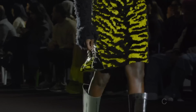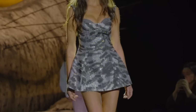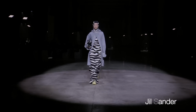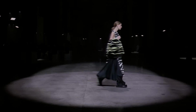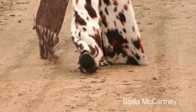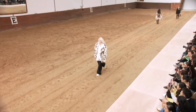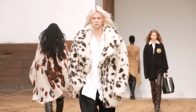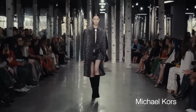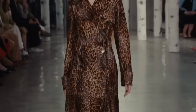All right, we see some tiger print in GCDS with a very bright greenish yellow color in there, as well as a grayscale. We see some more zebra print in Jil Sander and Stella McCartney, but we know Stella McCartney is super against animal cruelty. So all of these that you're seeing are not animal made at all, and like their bags and shoes, everything. She works a lot to create some vegan clothing for you guys. Anyways, we also see some cheetah in Michael Kors, more in a gray style, but having one or two outfits in a warmer tone as well.